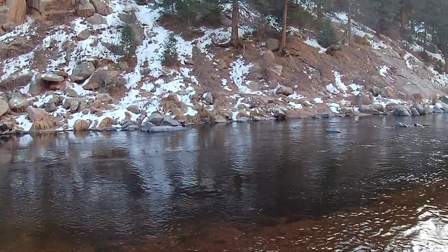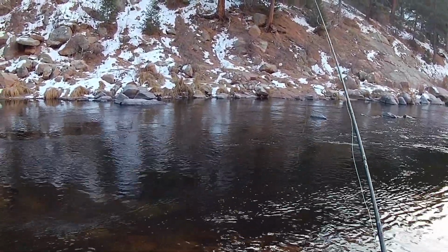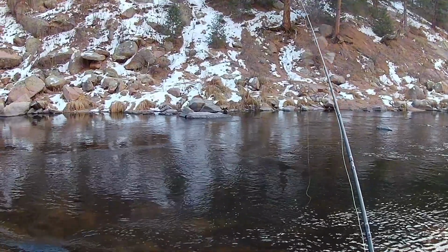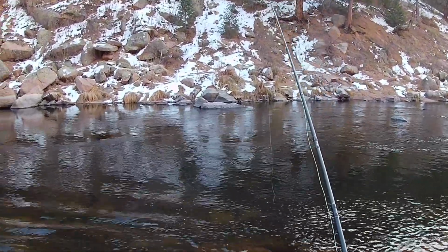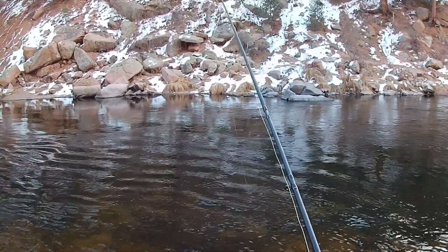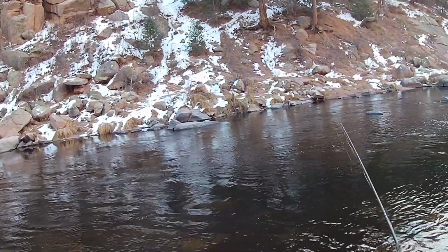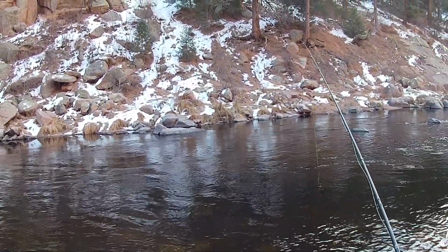Alright, people, I am up in Cheesman Canyon. Let's see what kind of damage we could do today.